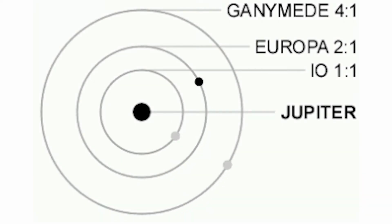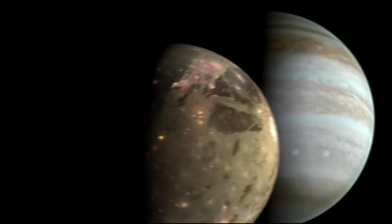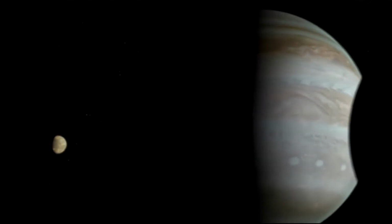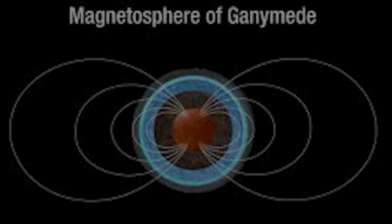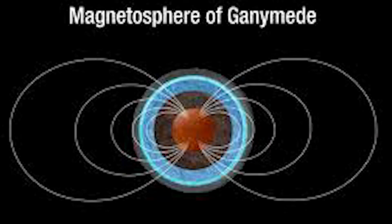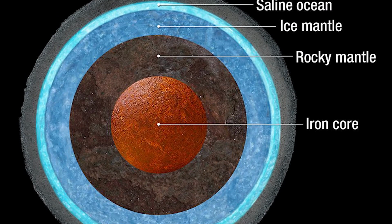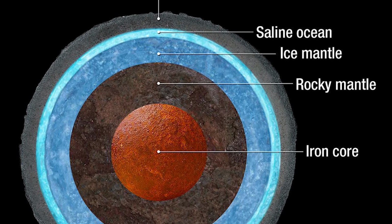Ganymede's orbit also interacts with the other 2 Galilean moons, Europa and Io, to create a tug-of-war match between the moons and Jupiter. The magnetic field is thought to come from the moon's iron core, which is surrounded by a rock shell that is also surrounded by a layer of ice.